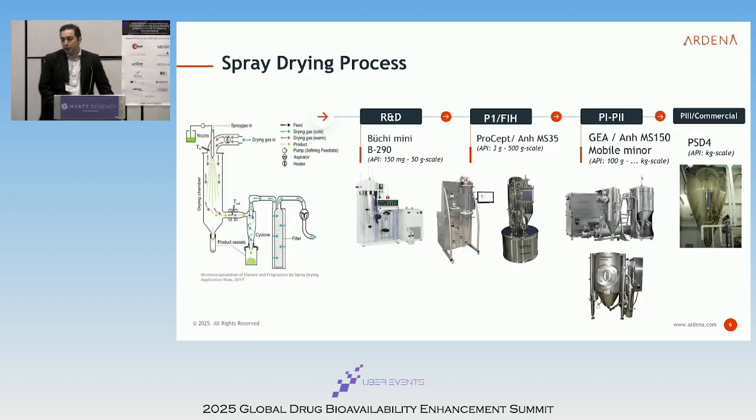Now, looking at the spray drying process, not going to go into too much detail, but basically you have a solution of API with a polymer or different ingredients such as solubilizers, surfactants. It's sprayed with an incoming stream of hot gas, typically nitrogen, into the chamber. It's atomized, droplets dry, and then collected in a collection vessel.